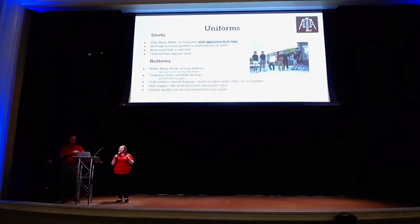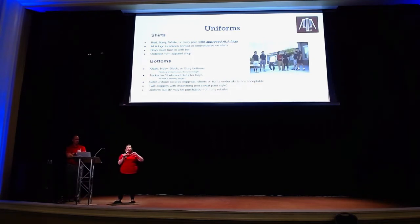All right, so first we're going to answer some questions about uniforms. Our colors are red, navy, white, or gray, and so when we're thinking about the polos that we want students to be wearing, those are our colors. Those polos do have to have the approved ALA logo on them. It is either screen printed. I think some of them are embroidered, but it's not required to be embroidered. Some of them are screen printed.